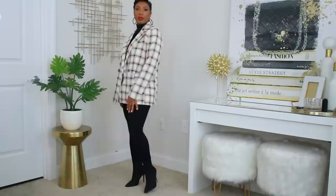When I say traditional, I'm speaking about the cut of the jacket. This blazer in and of itself is a traditional cut. However, the trendiness with this one comes into play when you look at the pattern on the blazer. This is a really bold print, a really bold pattern, but it does have elements in it that will allow you to style it a lot of different ways across your wardrobe.